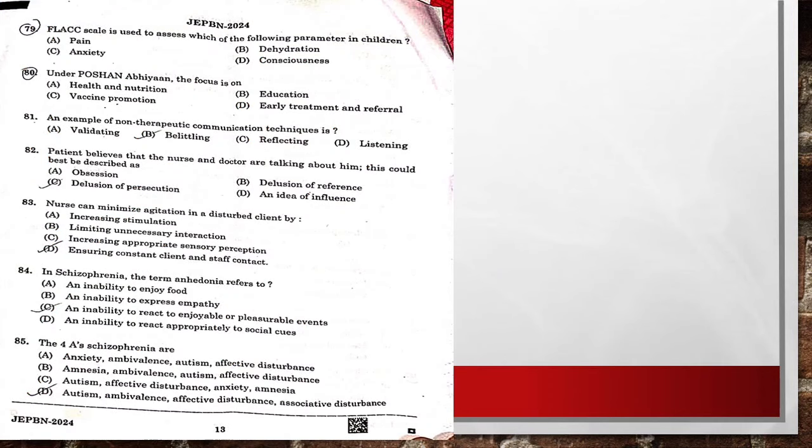Next, FLACC scale is used to assess which of the following parameter in the children. Pain. The portion of vision is focused on health and nutrition, option A. An example of non-therapeutic communication technique is belittling. Patient believes that the nurse and doctor are talking about him. This could be best described as delusion of reference. Nurse can minimize agitation in the disturbed client by limiting unnecessary interaction.